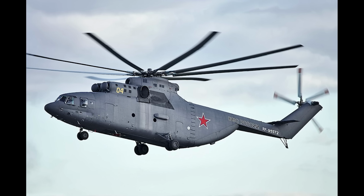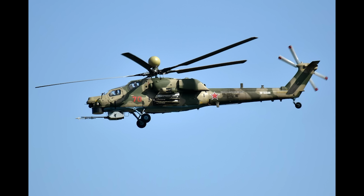Finally, a Mi-28 attack helicopter shown here. 18 of these destroyed so far. This is probably the biggest target hit here. 94 of these were in service at the start of the war. These are important because of the very high losses of Ka-52s. We're seeing Russia use these Mi-28s much more often now to cover for these Ka-52 losses, so these are an important target.